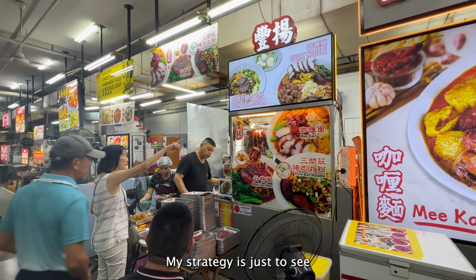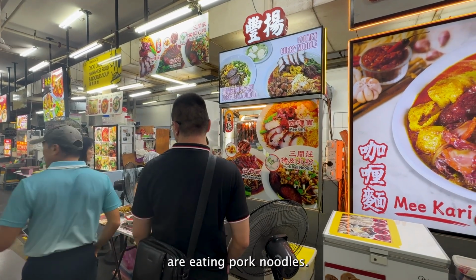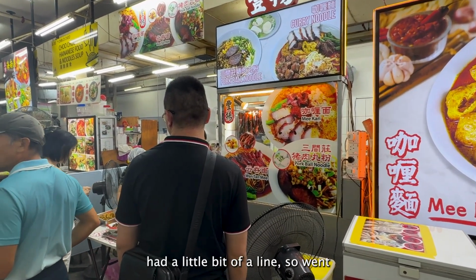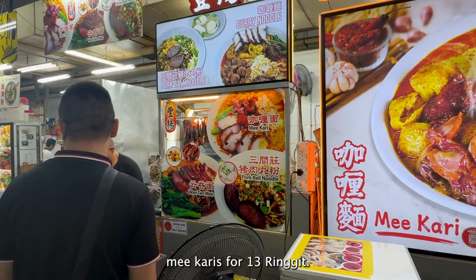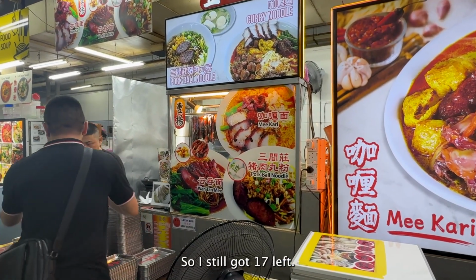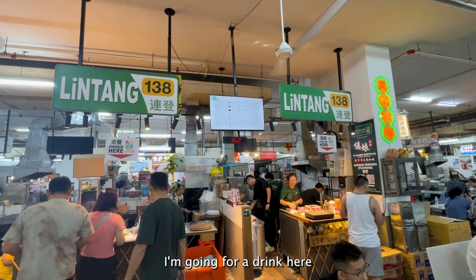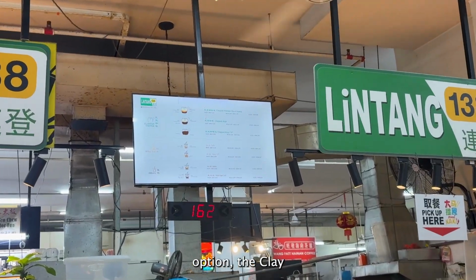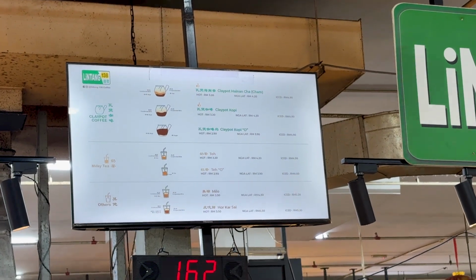All right, my strategy is just to see what is everybody else eating. And a ton of people are eating pork noodles. And this place had a little bit of a line, so I went and got one of these karis for 13 ringgit. So I still got 17 left. And then my second item, I'm going for a drink here. And I got the top option, the claypot Hainan coffee iced for 4.90.